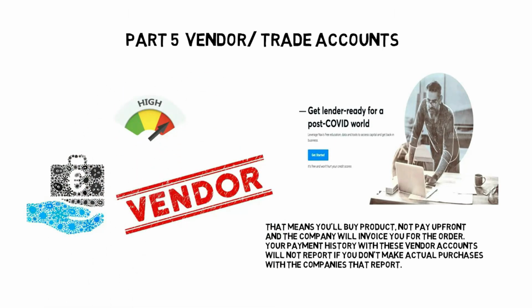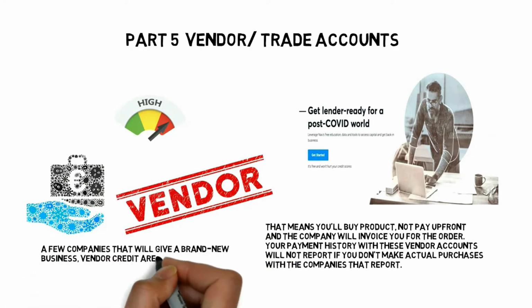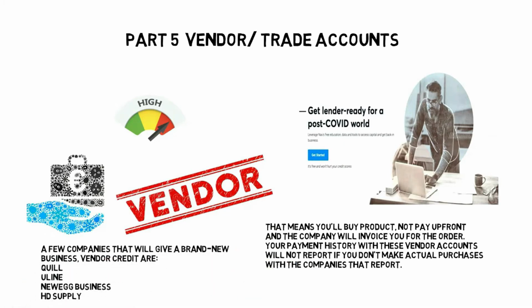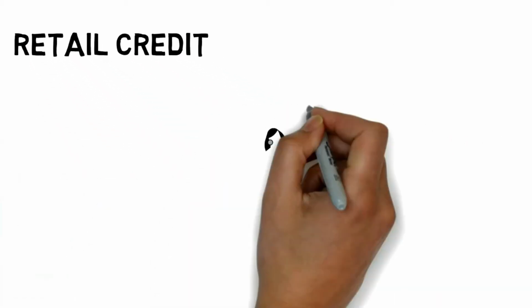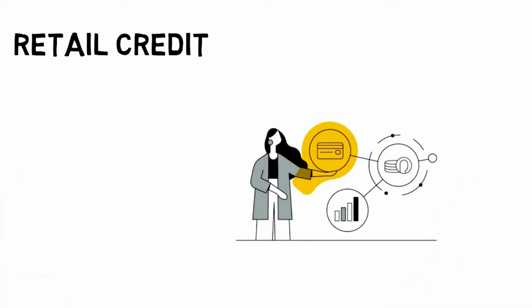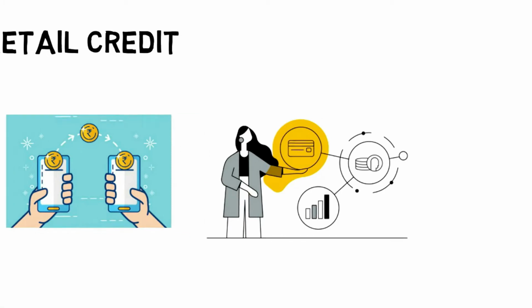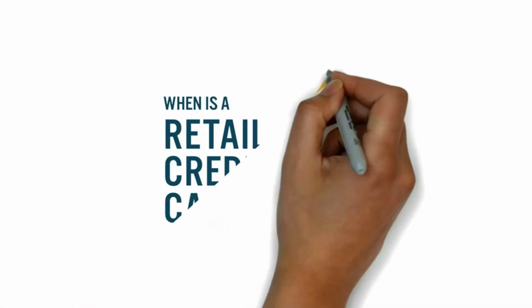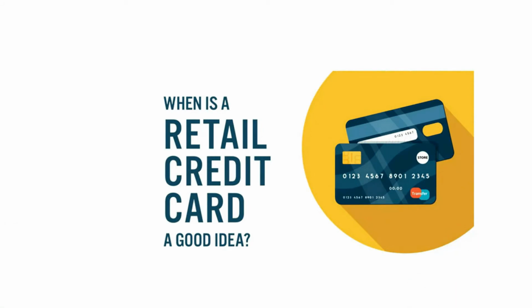A few companies that will give a brand new business vendor credit are Quill, Uline, Newegg Business, HD Supply, Retail Credit. It's important to see what vendors in your industry you can actually use in your business, so you aren't just buying pointless products. Some companies that offer retail credit are Amazon, Shell, Home Depot, Office Depot, Staples, Target, Walmart, Costco, Sam's Club, Dell, Best Buy.